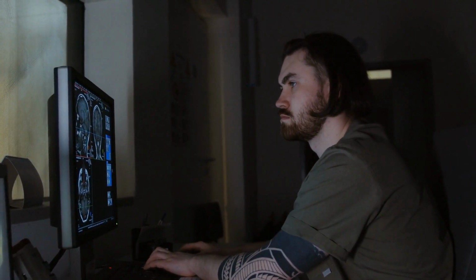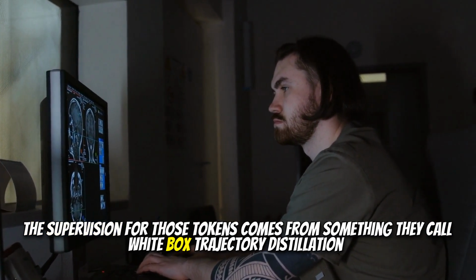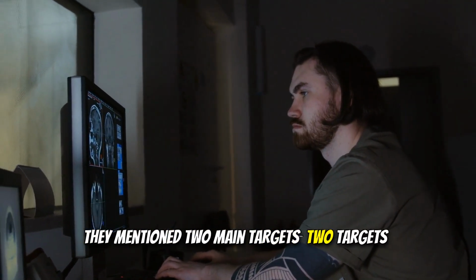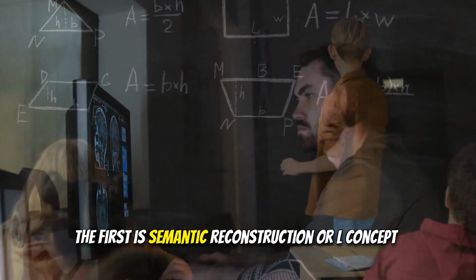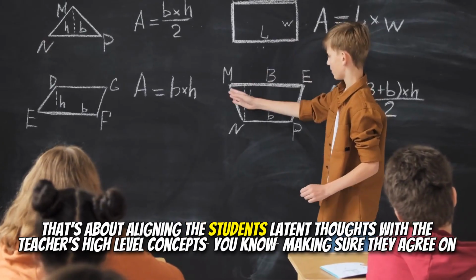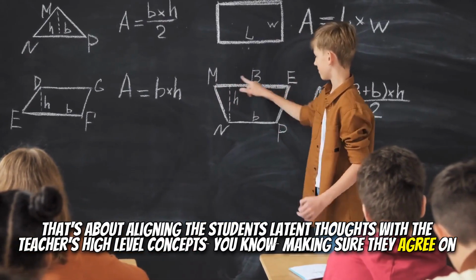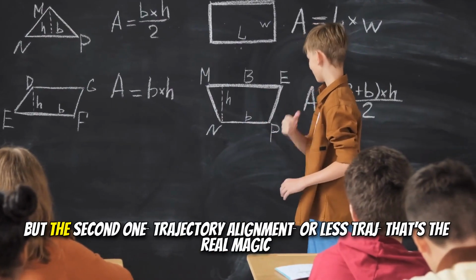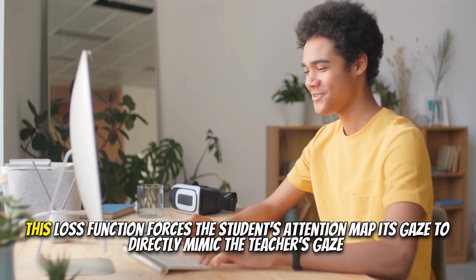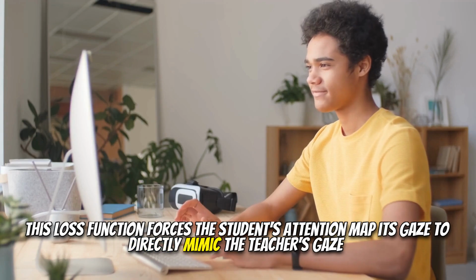And this is the key. The supervision for those tokens comes from something they call white-box trajectory distillation. All right, this gets into the loss functions. They mention two main targets. Two targets, yeah. The first is semantic reconstruction, or L_sem. That's about aligning the student's latent thoughts with the teacher's high-level concepts, making sure they agree on what they're seeing. Okay. But the second one, trajectory alignment, or L_traj, that's the real magic. This loss function forces the student's attention map, its gaze, to directly mimic the teacher's gaze.